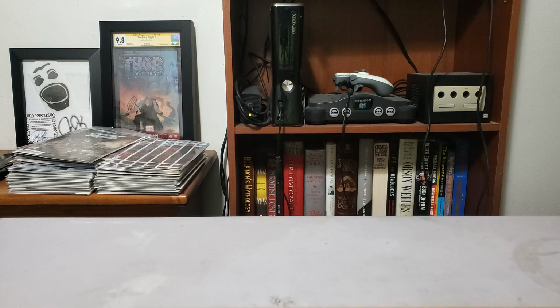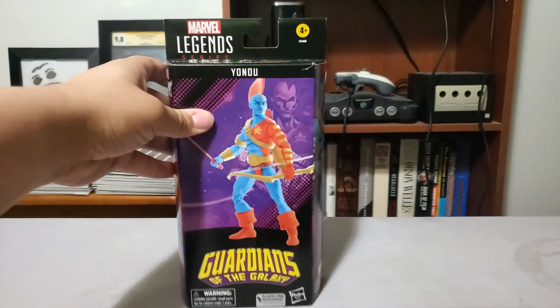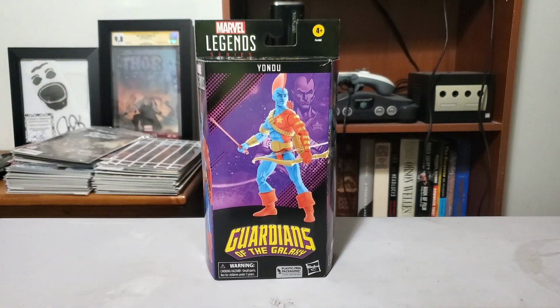Funny enough, I saw this at Target when I went and found that Dracula. I saw this there, but I'm pretty sure mine had already shipped, so it wasn't really worth buying and trying to cancel. But we have the Target exclusive comic book Yondu from Guardians of the Galaxy.